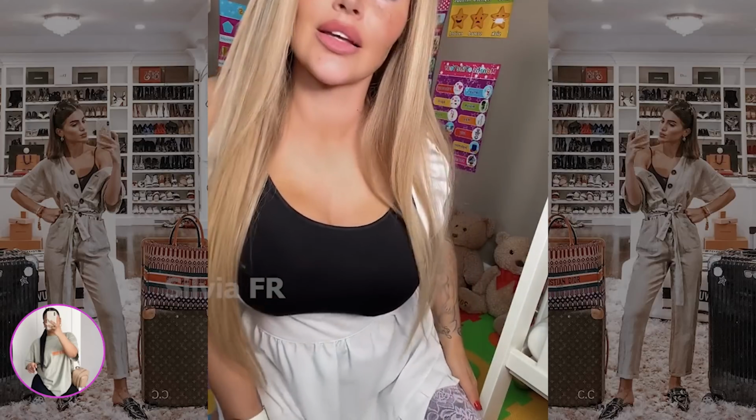After that, of course, I want to show you such a black dress that will look amazing during an evening walk. Now let's look at such a home outfit. We have a combination of white pants and a black top with sleeves, which is suitable for cooler weather.